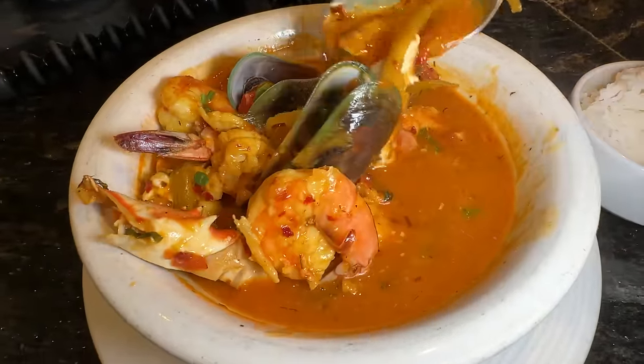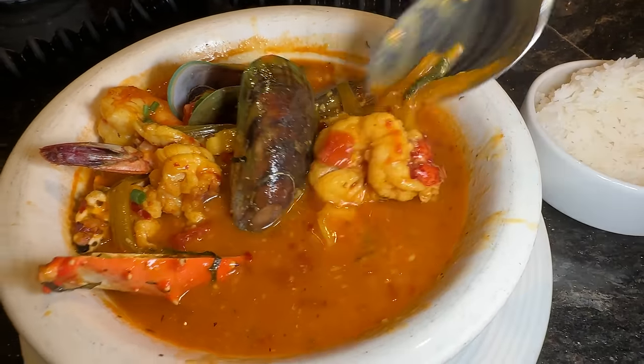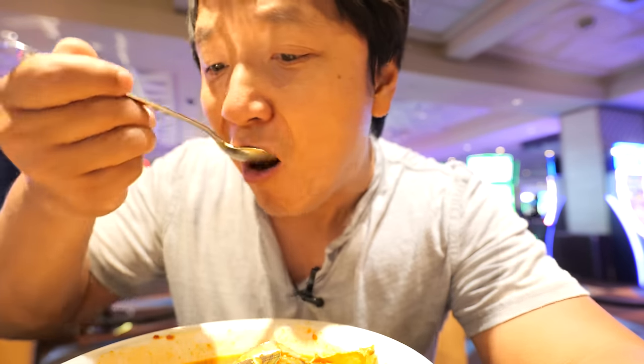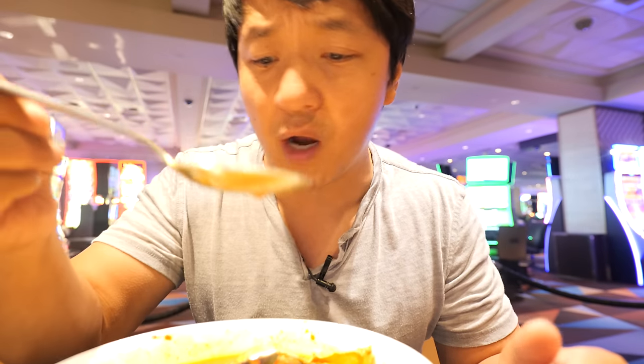And by crab, they mean king crab. So much good stuff in here. This might be one of the greatest seafood stews I ever put in my mouth. Wow. My taste buds basically had an out-of-body experience. I haven't even had the seafood yet. This broth right here, that's gonna leave you absolutely speechless.